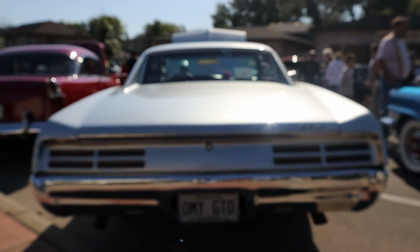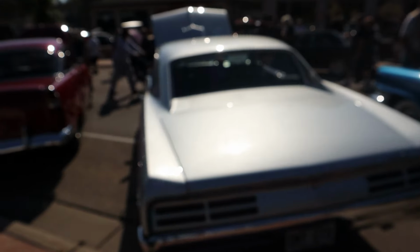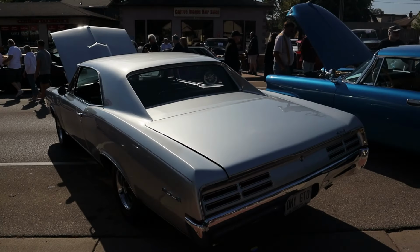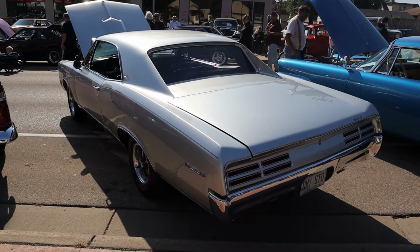I'm losing focus here. The sun shines on these things sometimes and it messes up my focus, my aperture, and all that stuff. There we go.